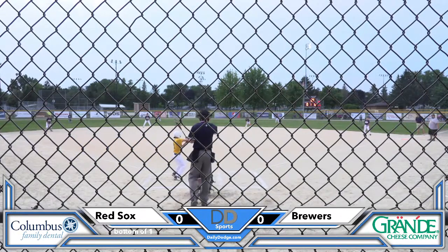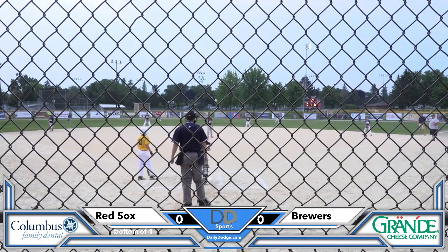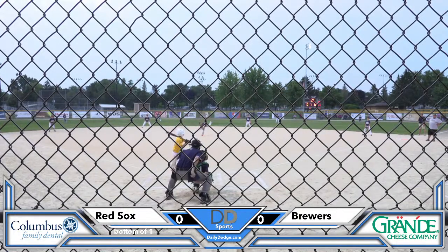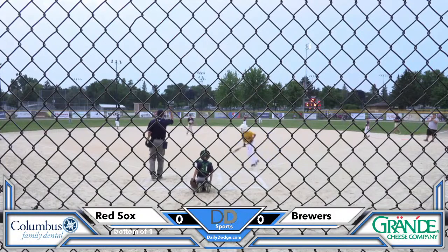So here comes Fitzsimmons to the plate. Leadoff batter for the Brewers. The pitch, swing and a miss for strike 1. Appreciate the coaching staff getting our batting order to us right off the bat. Oh, that's a little pop to second, but it's caught for out number 1.